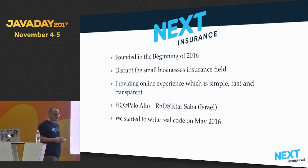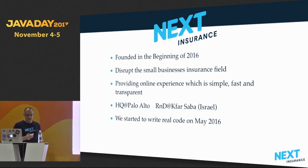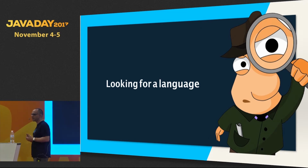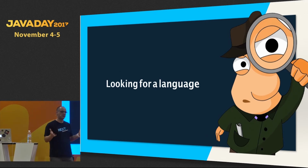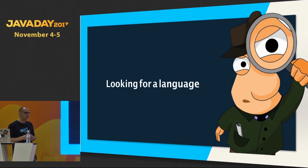We started developing our application in May 2016, and I was the first backend developer. Since I'm very proficient with Java and appreciate the ecosystem and the platform, I knew that I wanted to write code in this area. So I started developing in Java, and a few weeks later, I was thinking about alternatives. I was looking for something else.